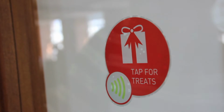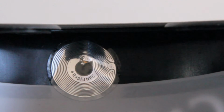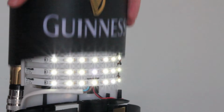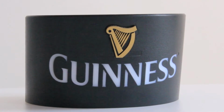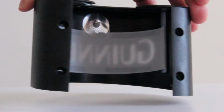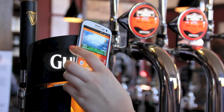Virtually anything can be NFC enabled by equipping them with small NFC tags, and it's these small tags that have been inserted into the top of Guinness fonts across Ireland and Great Britain. The NFC tags we've used are permanent and will last the lifetime of the font. As you can see, the tag has been positioned directly behind the iconic Guinness harp. This is to support a catchy and memorable instruction of "Tap the harp" for customers.